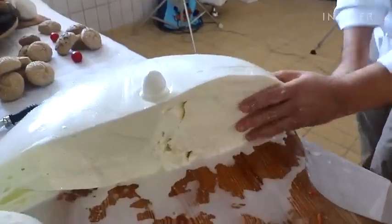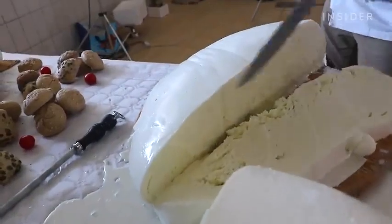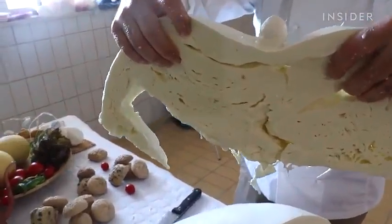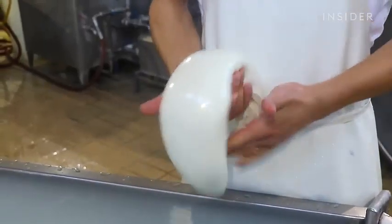If you're worried about food waste, fear not. These giant-sized mozzarellas are only made bespoke for big events, big dinners, or those sorts of events where everybody comes in hungry for cheese. You might have also noticed that the workers aren't wearing gloves. Here's why.